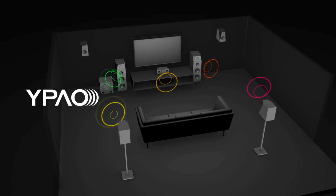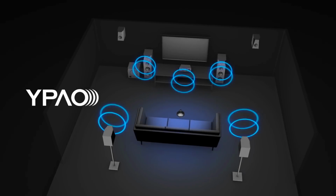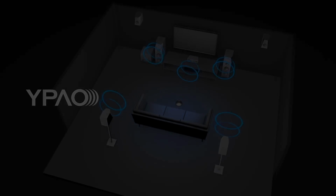To conclude, the Yamaha is a top choice for everyone who wants to invest in a quality AV receiver, so make sure to check it out and consider it as your next purchase.